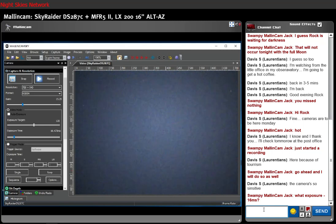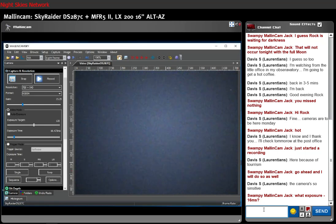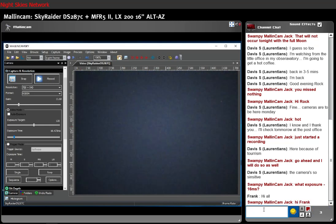Yep, M57. Here it is. This is 16 milliseconds, as you can see here on the screen. So we do see M57 here a little bit. I'm going to move it again. It just popped into view. There you go. Nice. There it is, right in the middle. The gain's at 15 at the moment. And when I turn the gain down, we do see a little circle there.